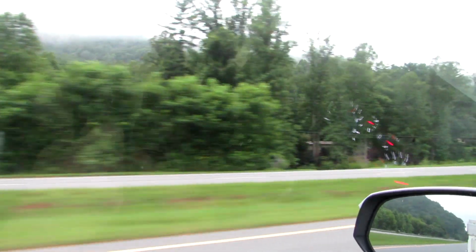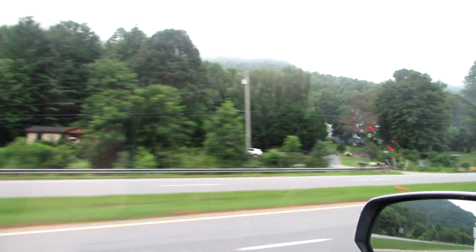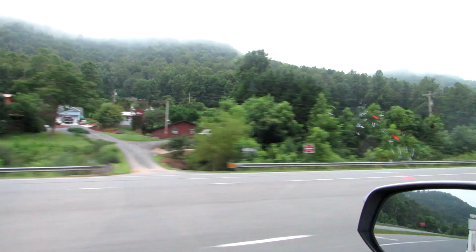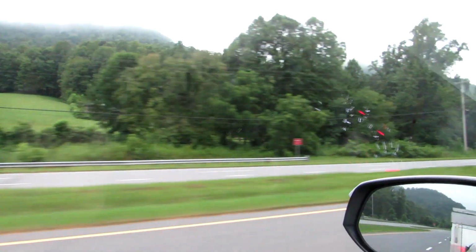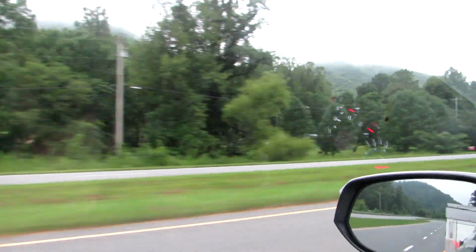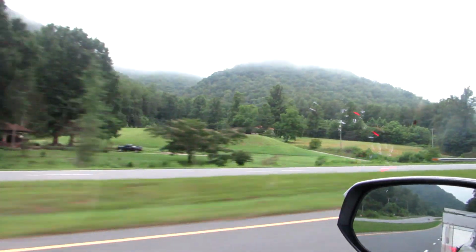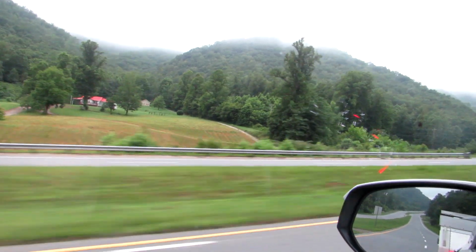Up and out of the campsite. It's 6 a.m. Actually, I guess it's 7 now. Or close there too. But the mountains are still covered in fog, early morning fog. But the animals are still out. Seeing a lot of bunnies and beasts.